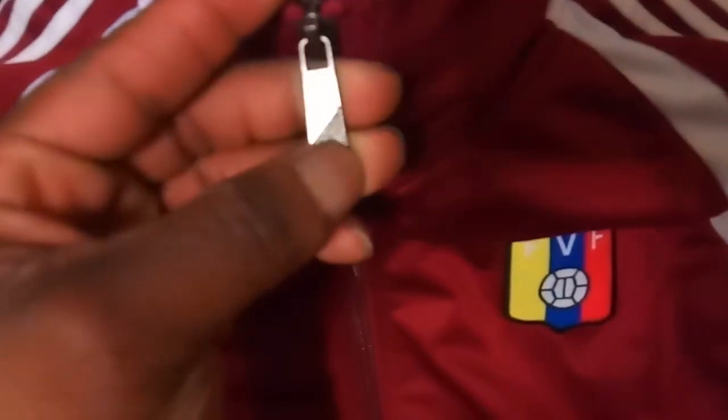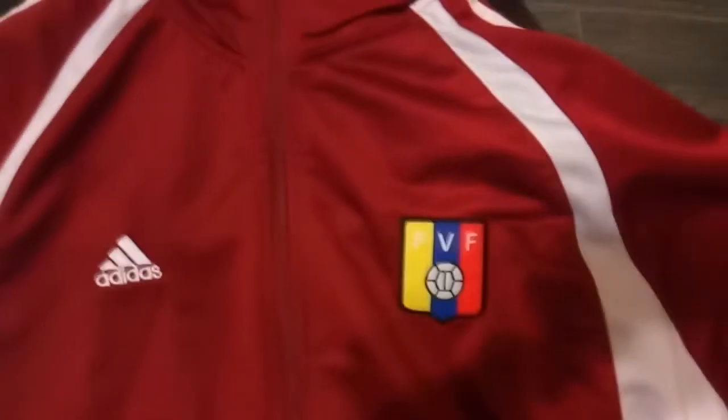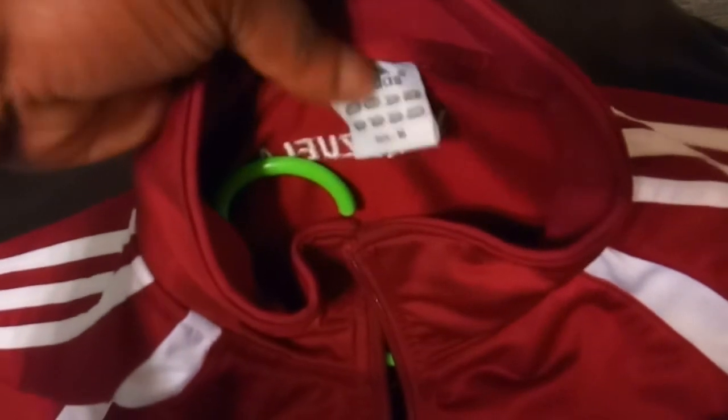And I found, I don't know if this is vintage, but I'm not gonna call it vintage. The only sign that I seen was it has a metal zipper. Very hard, very good zipper handle. This is an Adidas Venezuela FVF soccer jacket. The only way I say it's not a vintage jacket is that Adidas logo on the tag. They used to have that little three-leaf logo, and a lot of that is vintage, and this is not made in the USA. That's how I know it's not vintage.